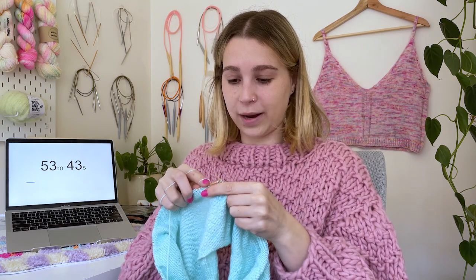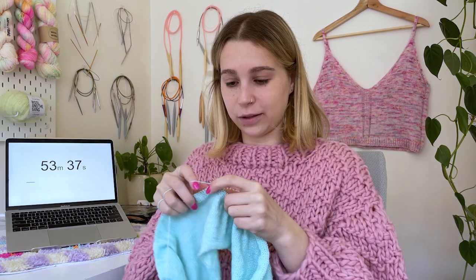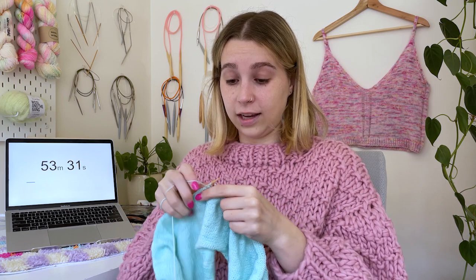I could probably do the maths if I really wanted to, but I'm not sure if my pace is going to stay the same for the rest of the hour. So once I figure out how many rounds I've done, we can do the maths and work out the average time that it would have taken me to do each round.